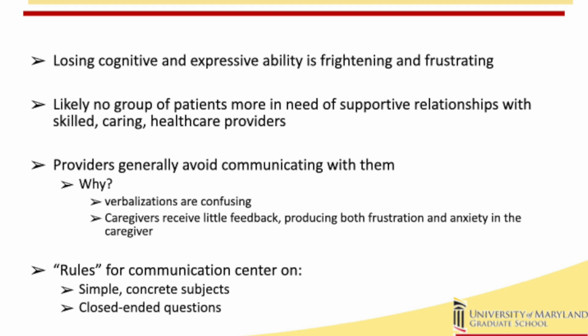individuals. They find the verbalizations that come back as confusing. Even care providers, as that disease progresses, feel like they're receiving very little feedback. All behavior is feedback, right? So if someone's becoming resistive to care, that's feedback, right? That's telling you, wait, you've got to slow down. There's something else happening here, right?